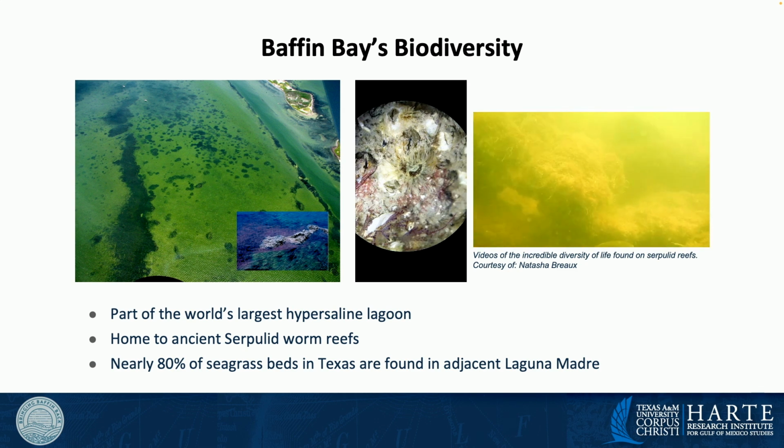These reefs are really ancient, and that middle video, which is playing now, is a close-up microscope image of some of those live worms pulsing in and out. So those rocky reef systems that have built up over the last millennia are really, really important to fish, but also contribute to some of the risks if you go out in your boat and you hit one, propeller damage and other boat damage. So that's another thing that makes Baffin really unique.